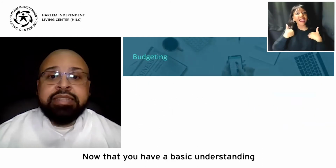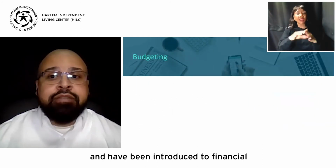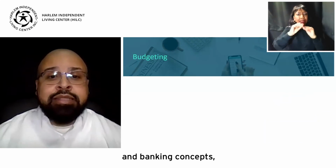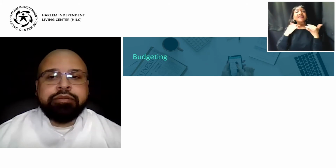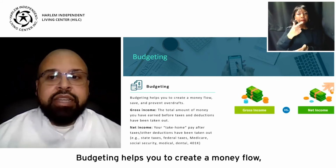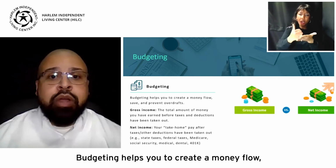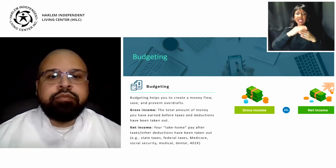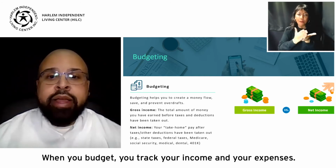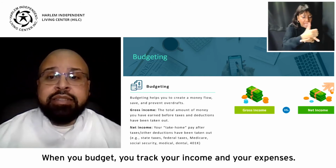Now that you have the basic understanding and have been introduced to financial and banking concepts, let's talk about how you can manage your money through budgeting. Budgeting helps you to create a money flow, save, and prevent overdrafts. When you budget, you track your income and your expenses.